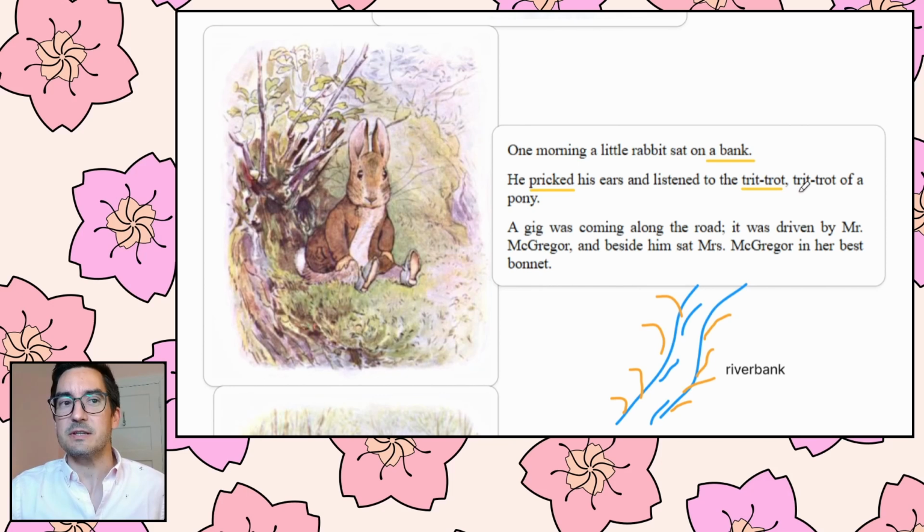Now this is just a sound. You can hear it. Trit-trot of a pony. Well, a pony is like a horse but smaller. So what sound does a pony make when it's walking? Trit-trot, trit-trot. So that's just what it is. That's the sound of the pony walking by.